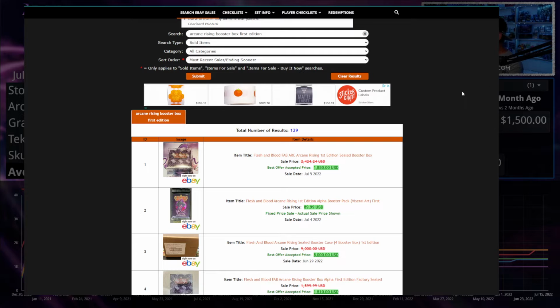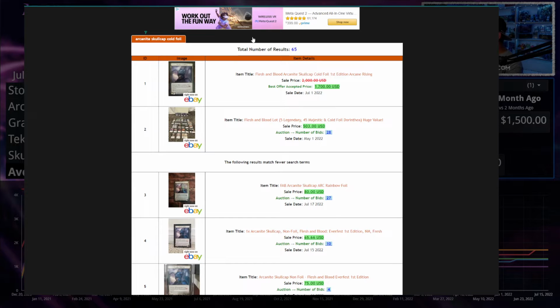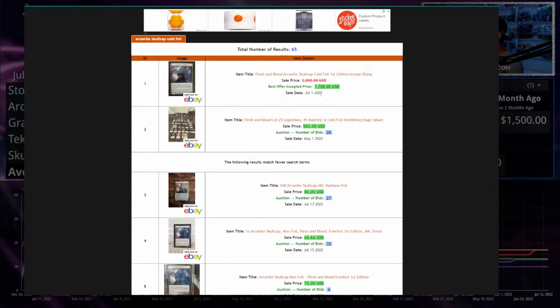Again, Stormstriders we'll talk about, but first let's talk about Skullcap, selling on July 1st for $1,700. No real huge changes to the second sold listing that we've seen at $1,700, and that's where that price came from. So it didn't really change in price. There was just another one that sold since the last time we've done an update.